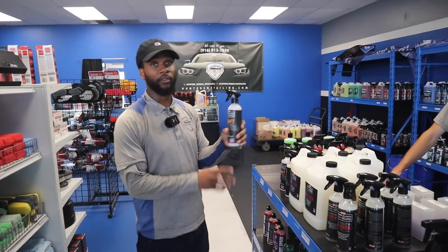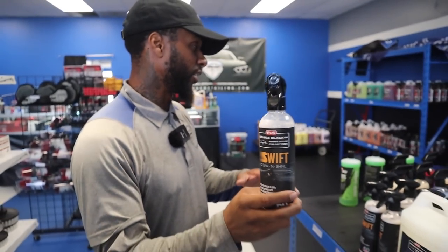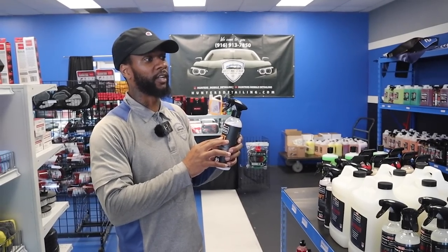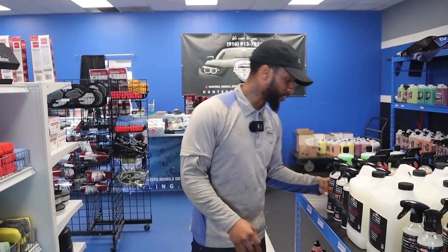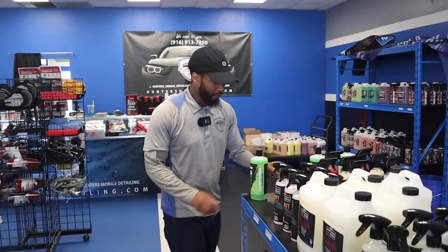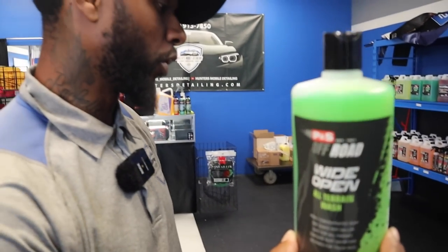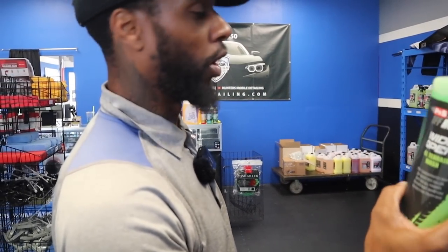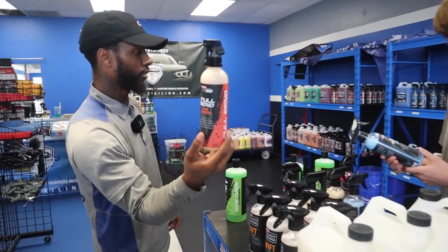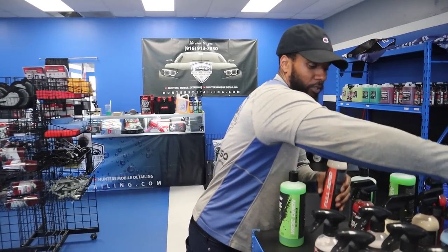And here, my favorite. This is new also, Swift. What's dope about Swift is it's like an express interior mixed in with conditioning, so it's gonna condition and clean at the same time, which is pretty dope. So I use that for my maintenance clients. And if you got off-road vehicles, we got all-around cleaner, Mud Buster, and then we got Wide Open, all terrain wash right here. And then we also got the dressing, a quick detailer.